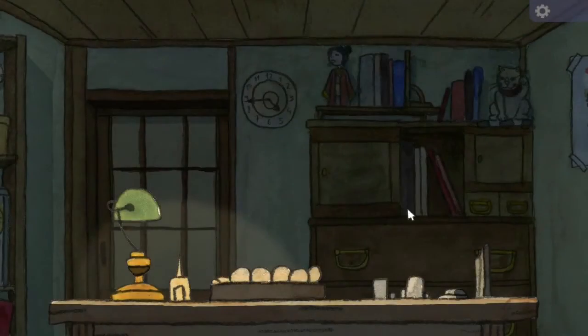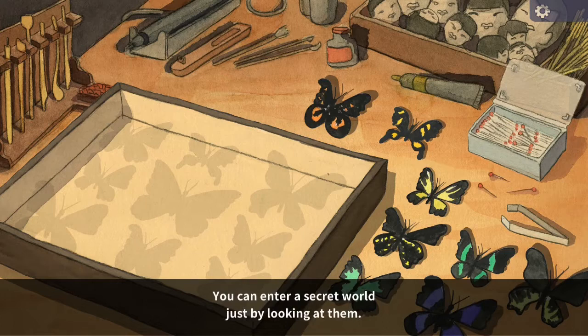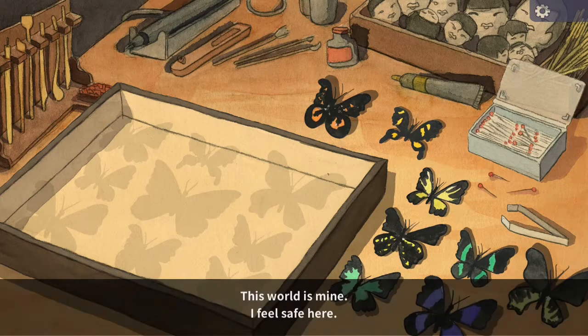An inanimate doll. Anyway. Anything else? I could do that. Yeah, butterfly. Each butterfly is unique. You can enter a secret world just by looking at them. This world is mine. That is a good Vocaloid song. Hatsune Miku. I feel safe here.